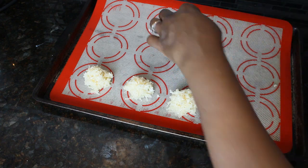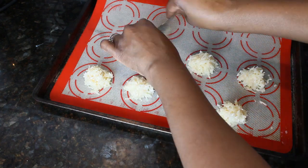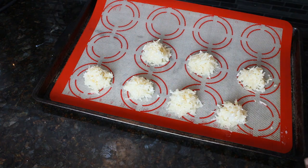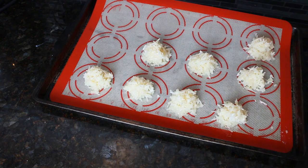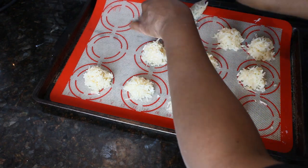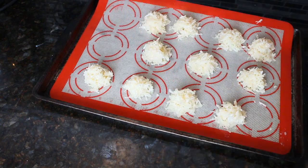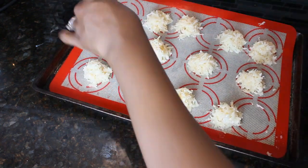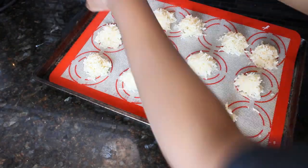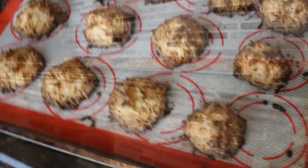And one tip I will tell you is that, remember, you're dealing with pure sugar here. This is pure sugar, so you want to keep an eye on this. I put mine in the oven at about 350 for about 20 minutes. And they were really brown. So if you do not want them as brown and as well done as I like mine, you want to put them maybe at 325 for maybe 20 minutes. But this is what they look like when they came out.